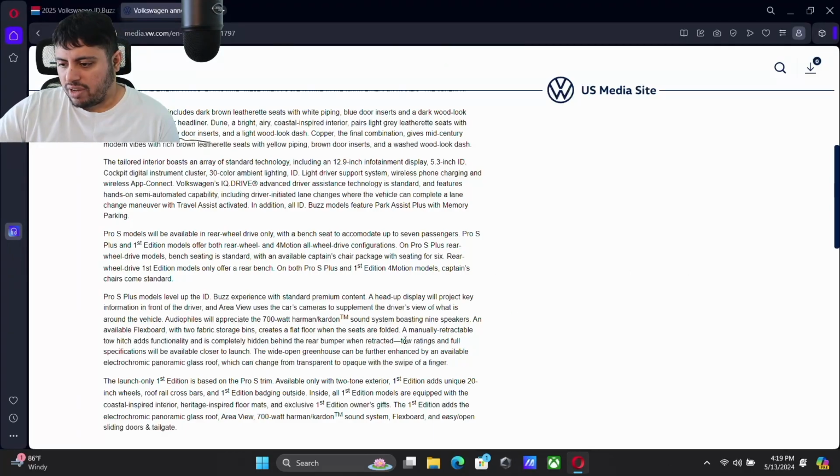In terms of that, we have the tow ratings. Like I said, we won't get those till later on. We do have the panoramic glass roof, which you can just change from transparent to opaque with a swipe of a finger. It's cool. I prefer a button or a switch, but hey, they want to do that, that's cool too.